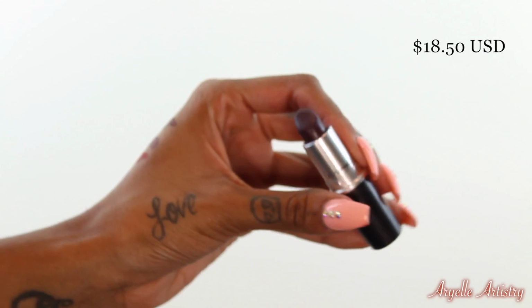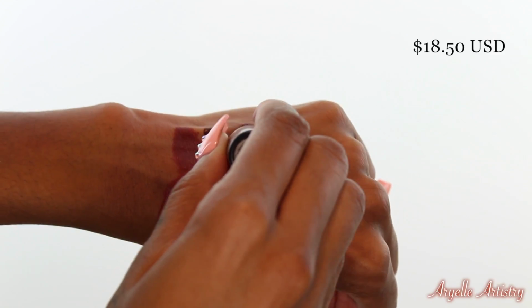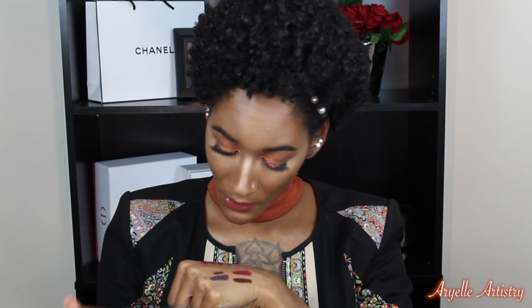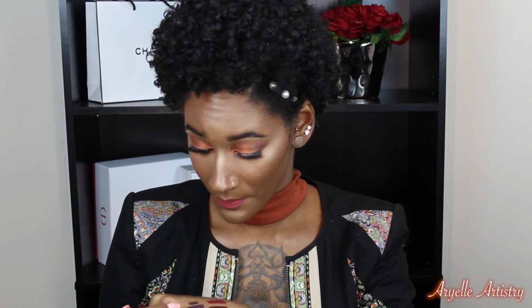Alright, the next lipstick we're gonna talk about, we're gonna move on to purples. So, if you really like dark lipstick, this is Smoked Purple by MAC. This reminds me of Night Moth lip liner, which I have right here. These go together. So this is a blue toned purple. I think it's really nice for fall. It's very dark, very grunge.